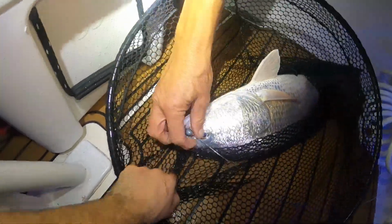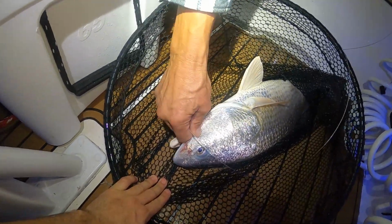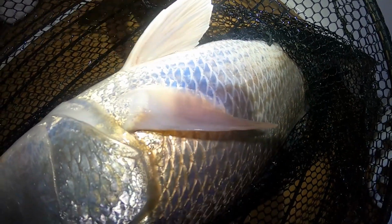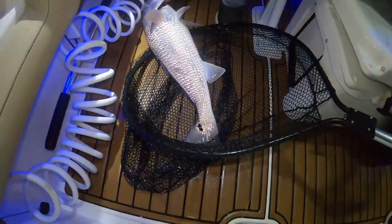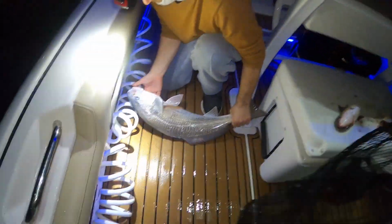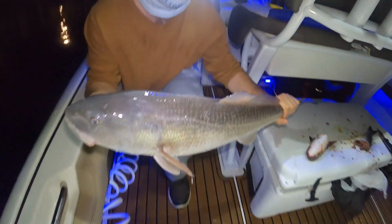All right. Perfect. Drumming too. Yeah, listen to him. They can hear it. There he goes. Beautiful fish. Double spot on that side. He's pushing 30. He's almost bull. Look how bright he is. Yeah, he's beautiful. Clean looking red.